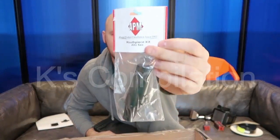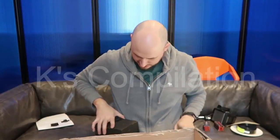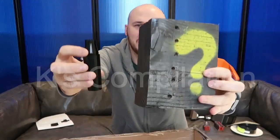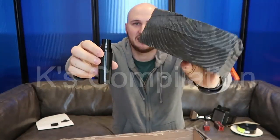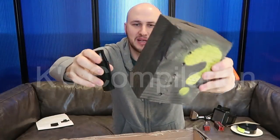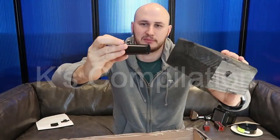Metal piece kit, some kind of musical instrument or something. Let me know in the comments below, what the heck is that? Maybe I'll read the mail and figure it out, but it looks like some kind of musical instrument or something. Anyways, let's see what else we got.